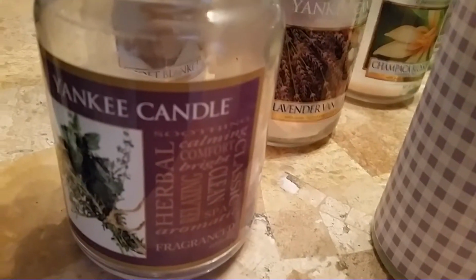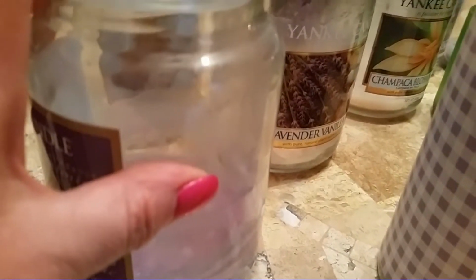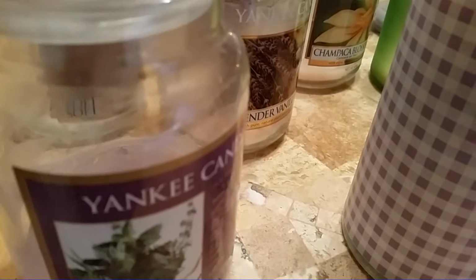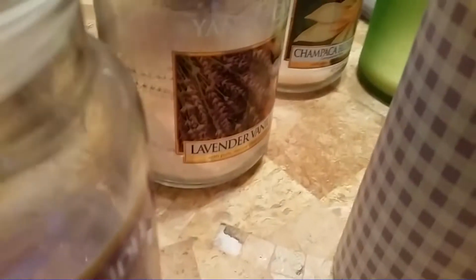candle. I do have another one going that should have been done because I started them both at the same time, but that one is still about halfway done, simply because it was doing the same thing, but that one is finally correcting itself. So I didn't have to pour out quite as much wax as I did on this one. But yeah, it was just really frustrating. I just don't know what was going on with that.